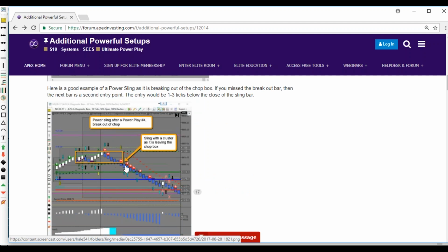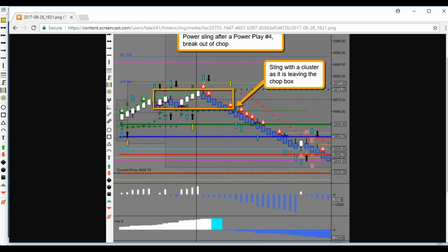What about this breakout of chop? You come down, sling, sling, sling. See it again there? Power play 4 set up, go all the way down. There's a sling, there's a sling, there's a sling. If we trailed our stop one tick behind the bar range, we would not have got kicked out on any of those slings. Would we have gotten kicked out right here, though? When this bar moves far enough to go up to the bar range plus a tick, boom, we're out.